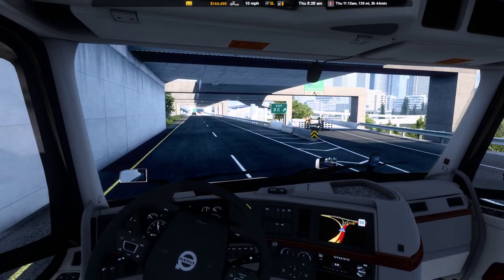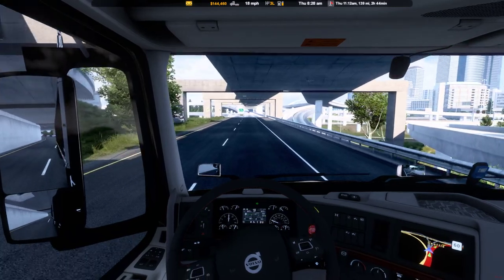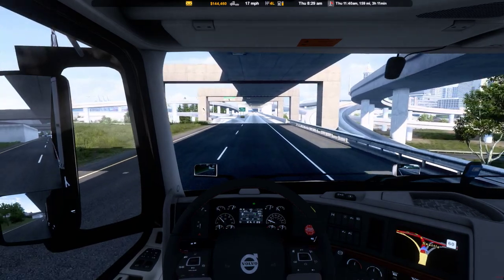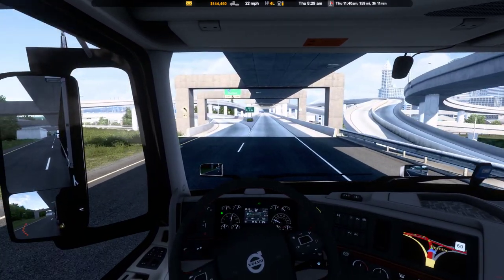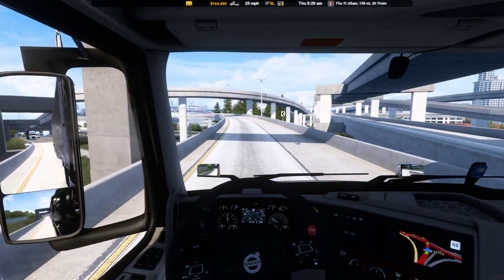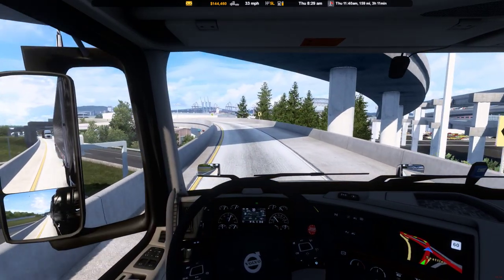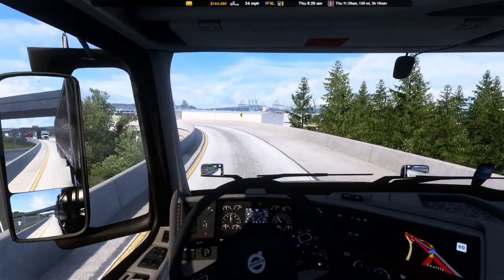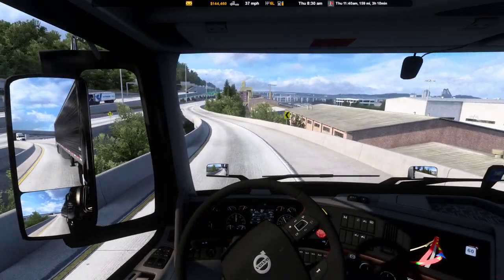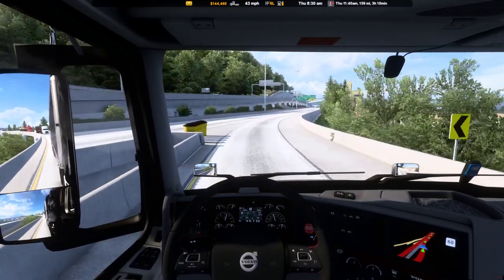Turn. 900 degree turning steering wheels takes a while to get used to. Come on. You gotta really crank it. Extra 2 hours onto the trip, didn't it? Son of a bitch.